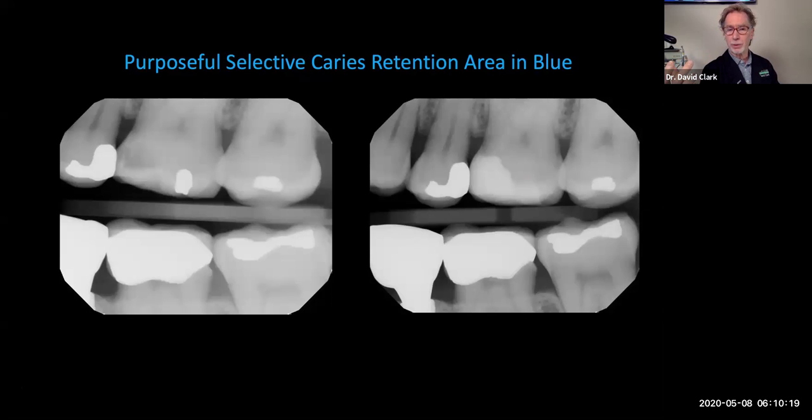So I wanted to bring up our panel of experts. And I know we were talking to Dr. Robles from Alabama. We need to start talking about how we're having these conversations about radiographic presentation of selective caries retention and the whole legality and the politics of that. But carefully done, most of the time it doesn't look like recurrent decay on the x-ray. So Dr. Robles, any thoughts here?